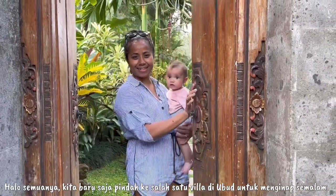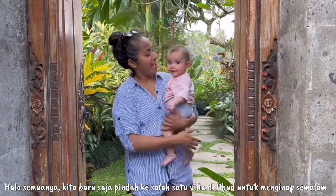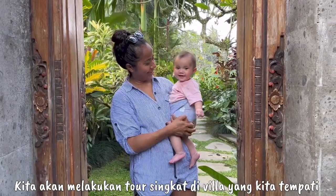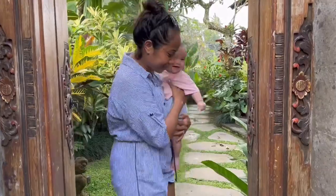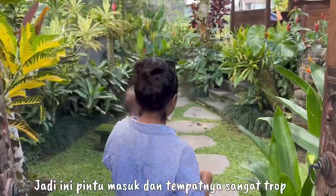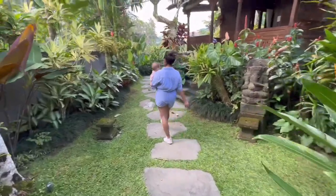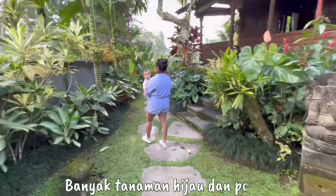Today we've moved to Kubut, and we're just staying in a different villa for a night. So we're going to give you a little guided tour. Mummy and Rosie lead the way, and I'll follow them. This is the main door. Oh my god, this is really tropical. We've got lots of tropical trees and fruit and stuff.